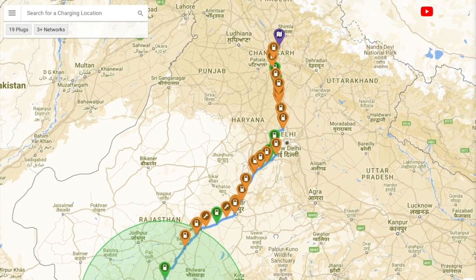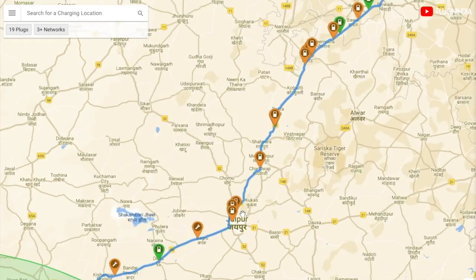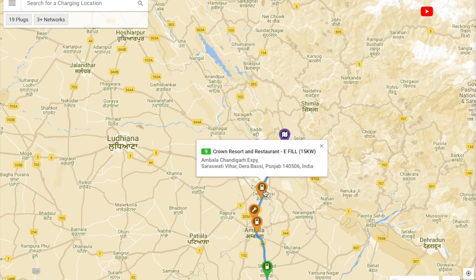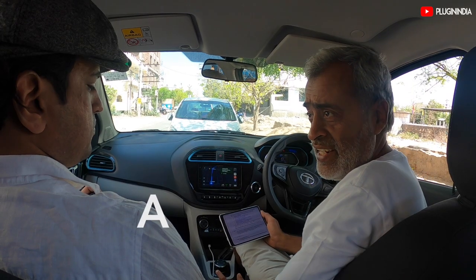Putting them on the app and actually using them are two different things. So we're going to find out on this journey whether they work properly, whether we'll have payment problems. Let's find out. Right, so let's get started.